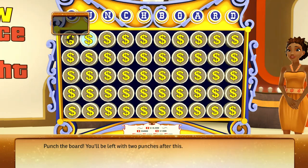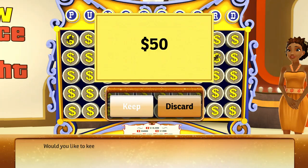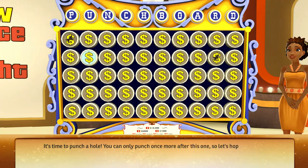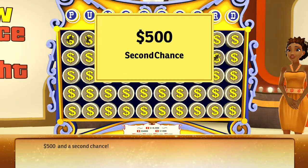You'll be left with two punches after this. All right, let's see that slip. $50. Would you like to keep or discard this slip? You're discarding this slip. It's time to punch a hole. You can only punch once more after this one, so let's hope it's a big number. All right, let's see that slip. $500 and a second chance.